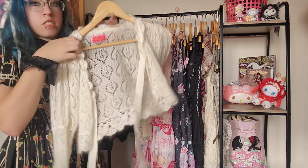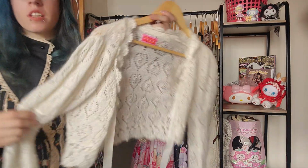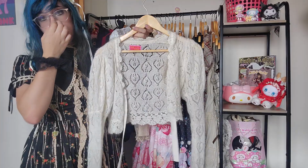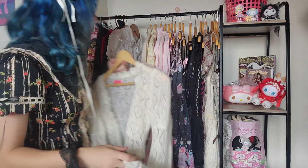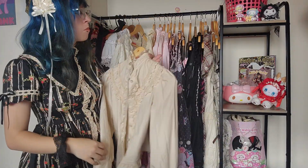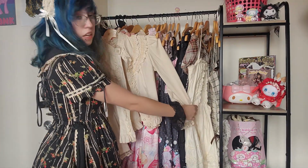This is a Baby, the Stars Shine Bright cardigan that you guys might have seen me wear a few times. If you look really close, all of the wool is weird and fluffy, but I really do not mind. I got this for pretty cheap for what it is, and I think it'll match that Miranda JSK that I have. It's that perfect shade of white where it's a dark enough white that I think it does match enough with cream prints, and a white enough white that it still goes fine with true white, you know? I got this one at the end of 2023, hoping that it would match the Miranda JSK. It is a little too dark, but that's okay.